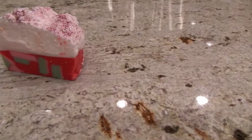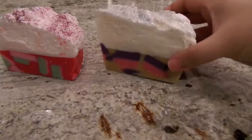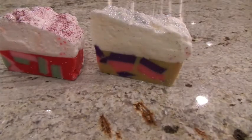Actually, I'm going to take the bags out so you guys can see these without the bags in the way. But, I mean, just look how cute these are.